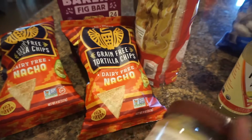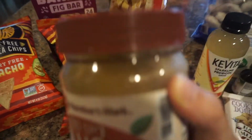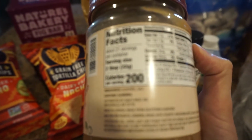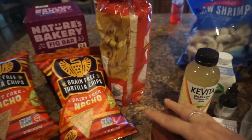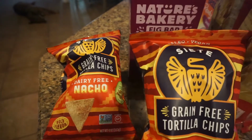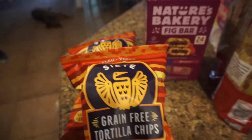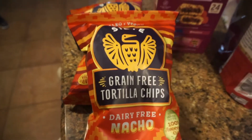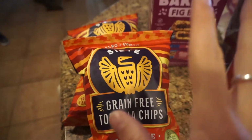This is my favorite almond butter. I get it at Sam's Club. I like it because it's super runny. You know you have a good almond butter when literally the only ingredient is almonds and salt. So super good there. These are the chips that we really like. We like the Siete brand when they're on sale, and they were. So I got the nacho, the dairy-free nacho. Super good. All of Siete are grain-free, vegan.